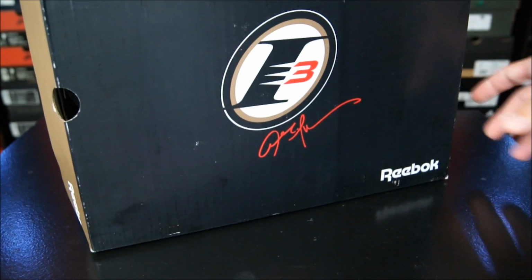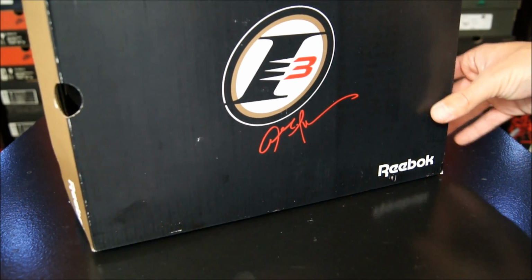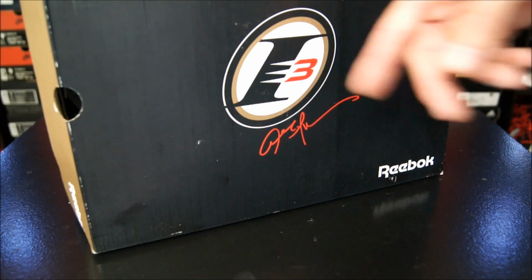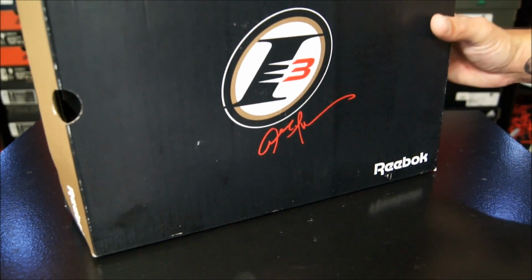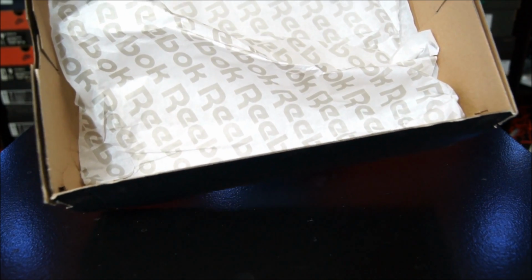But yeah, this is the old Iverson logo for the Answer series, the I3. I used to have a bunch of apparel when I was younger with this emblem on it. I never had the shoes, but I could afford the apparel because that stuff went to the outlets at Ross and everything. And then inside is just Reebok paper. Let's get into the shoes.